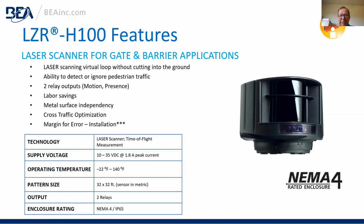The operating temperature you can see is 22 below zero all the way to 140 degrees. Pattern size is 32 by 32 feet. 2 relays, and obviously it's NEMA 4 IP65 rated.